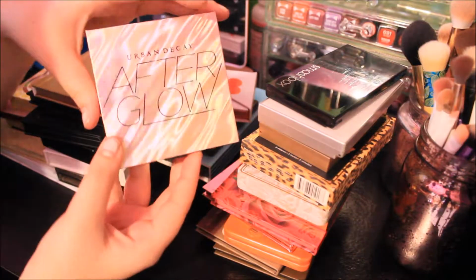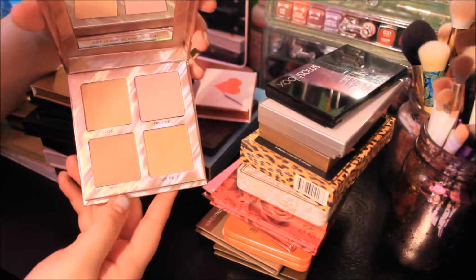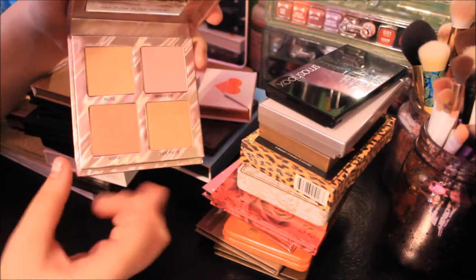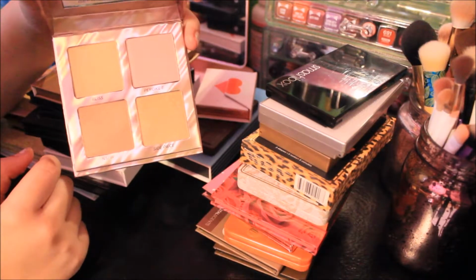And then I have the Urban Decay Afterglow palette. This is a recent purchase, and this one has 4 shades: Bliss, Paradox, Side Piece, and NSFW. So I like this one. This one's really nice with the different colors. I usually tend to mix those two together, but sometimes I'll mix those two. It just kind of depends.